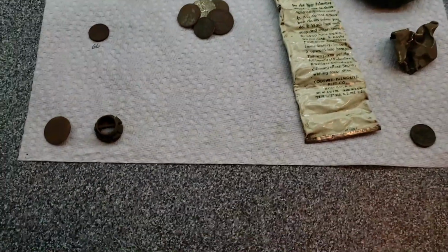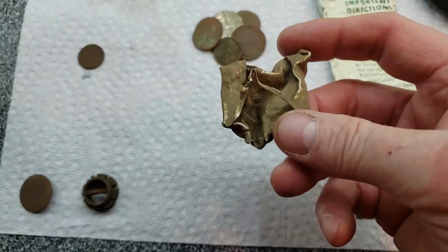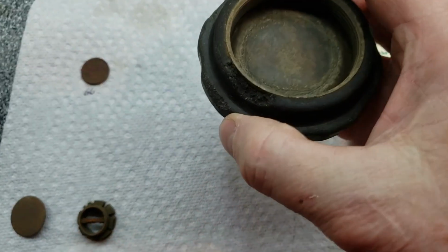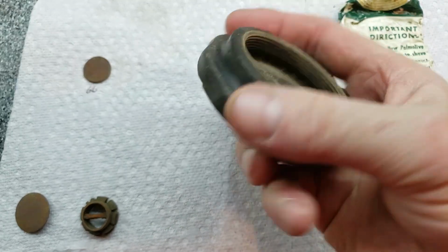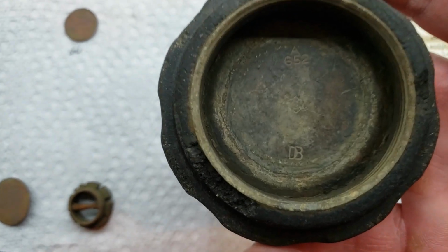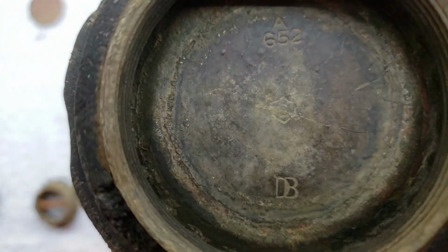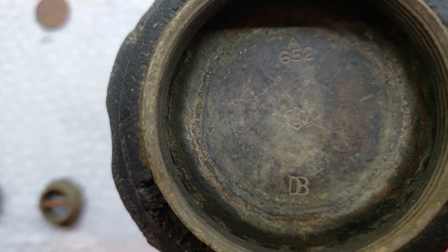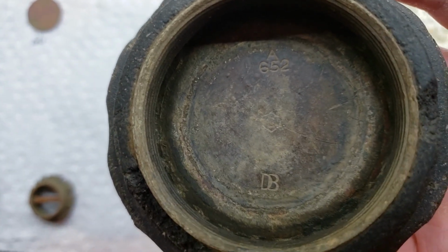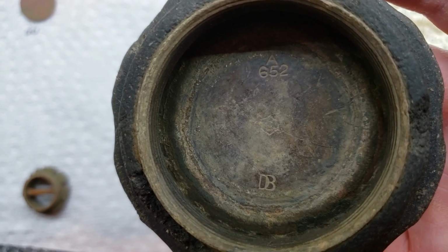Here's what we got. Some of it a bit confusing. That part I found at the beginning that I thought might have been a lantern part is not. It would not have been made from aluminum. This big honker, it is very heavy. It's some sort of a Bakelite with a metal insert that has A652 and looks like some sort of a stylized B down there. Oh no, that says DB. Now that I can see it better. Oh, and there's a shield thing in the center. Dearborn? I don't know. If anybody can identify what that is, let me know. I'll do a little bit more looking, but I thought that said just B earlier, but I can see the DB now.